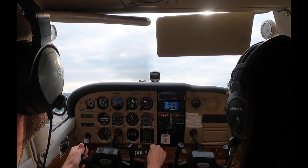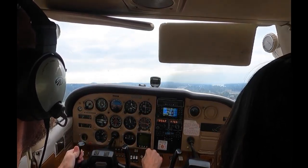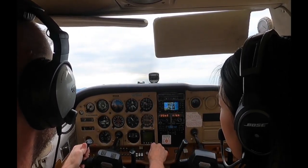Hotel Tower, Husky 422 Charlie, request transition, route left, head east over the river, 1,200. If Charlie, you need is a little bit of 7.5, go ahead and put it in. Depends on what plane you're going to get in, right? Sometimes you think, I don't need down trim, right? I'm taking off, but sometimes you do.